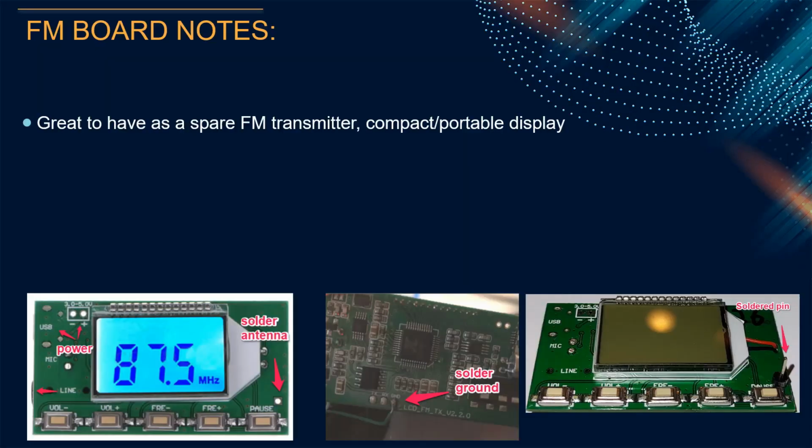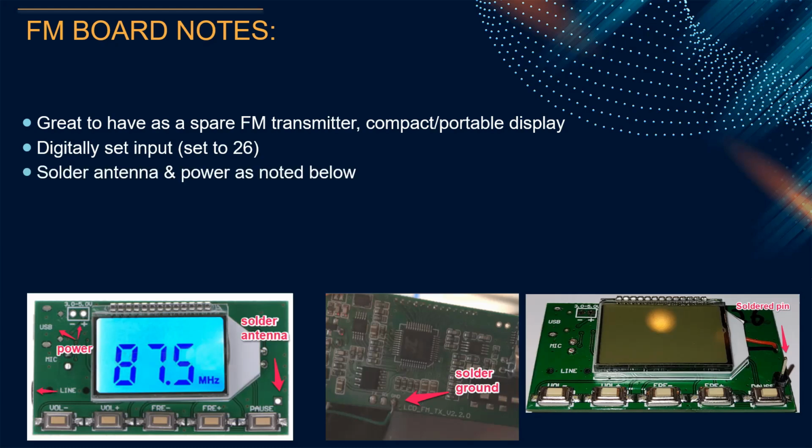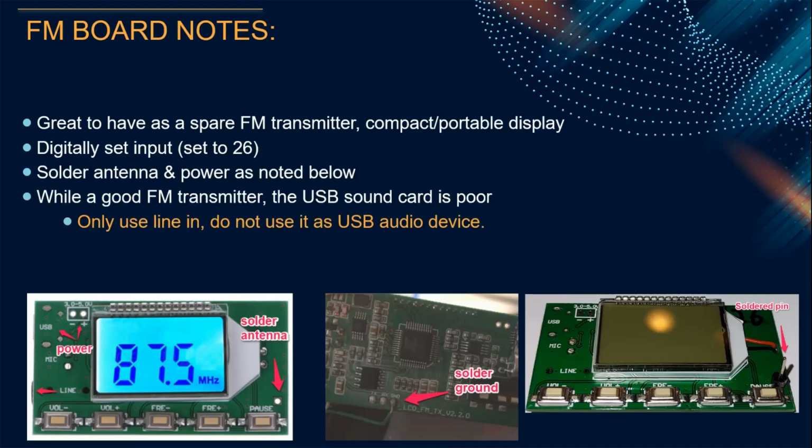So the FM board on this guy. This is great to have as a spare FM transmitter. It's compact, portable. So if you have a portable display, this works really well. The input is set digitally, so leave it at 26. And you will need to solder an antenna and power as noted below. And while it is a good FM transmitter, the USB sound card is poor. So only use as a line in. Do not use it as a USB audio device.